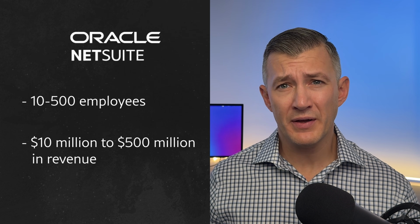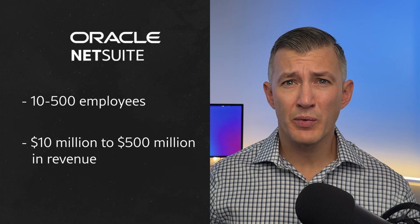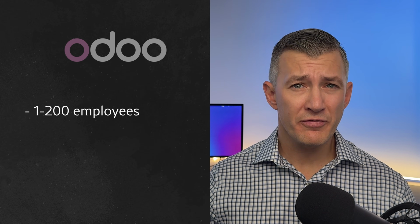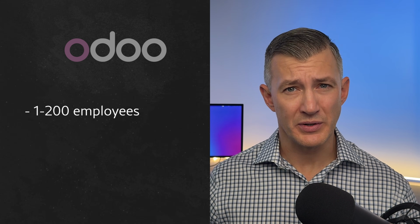Here's the part that most people miss. NetSuite and Odoo are built for completely different stages of growth. NetSuite fits companies that already have structure and dedicated finance teams, multiple entities, and steady revenue in the tens of hundreds of millions. Those teams usually need stronger financial controls and reporting that can actually handle that complexity. Odoo is the opposite. It attracts smaller, fast-growing businesses, anywhere from a handful of employees up to a couple of hundred.